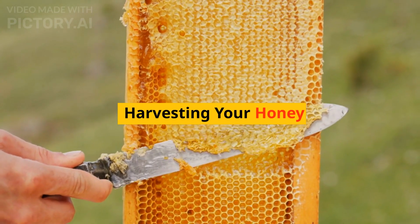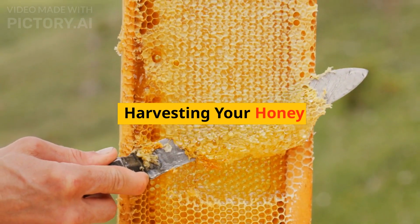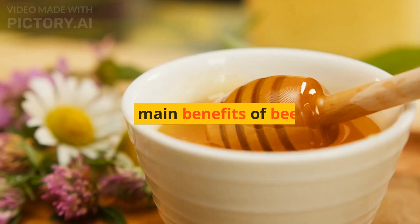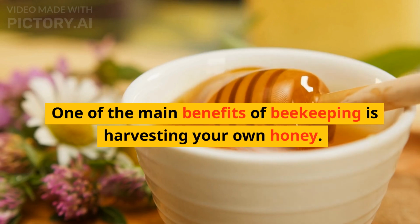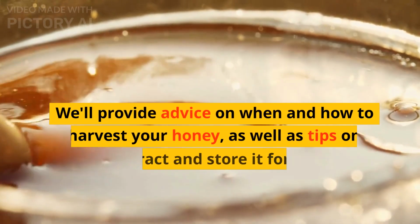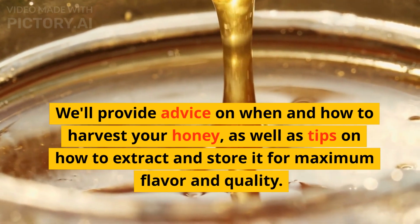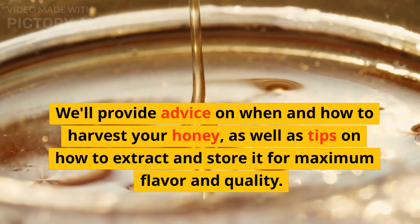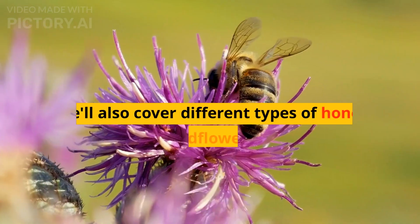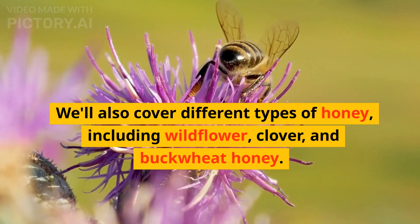Harvesting your honey. One of the main benefits of beekeeping is harvesting your own honey. We'll provide advice on when and how to harvest your honey, as well as tips on how to extract and store it for maximum flavor and quality. We'll also cover different types of honey, including wildflower, clover, and buckwheat honey.